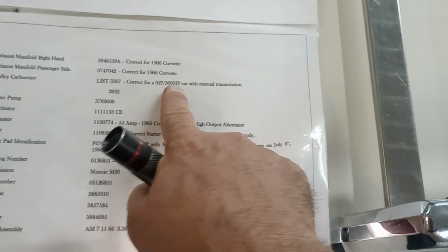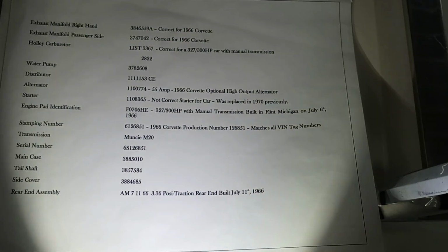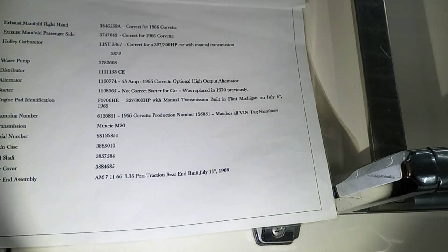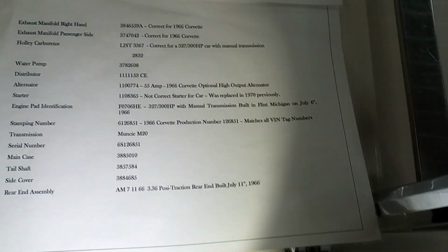Holley carburetor, correct, 327, 300 with manual transmission. That's how it should be. Water pump is numbered, distributor numbered. Let's see. Starter is not correct for the car, was replaced in 1970. You know, the car's not going to go to judging, so it's really inconsequential at this point.